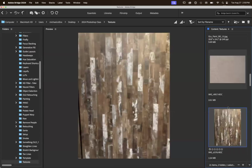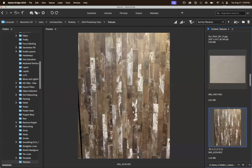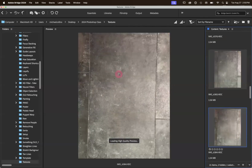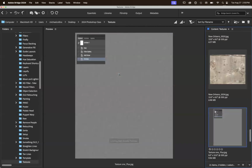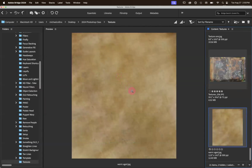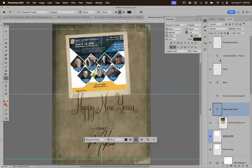Whatever you have texture-wise, that's a wallpaper at a hotel, that's the elevator in Texas, the floor in the bathroom in Texas. So you've got different textures here. You just shoot different textures all over the place. If you see something you like, or somebody has one that you like, you ask them nicely for it, and then they can give it to you or sell it to you or tell you where to go, one or the other.